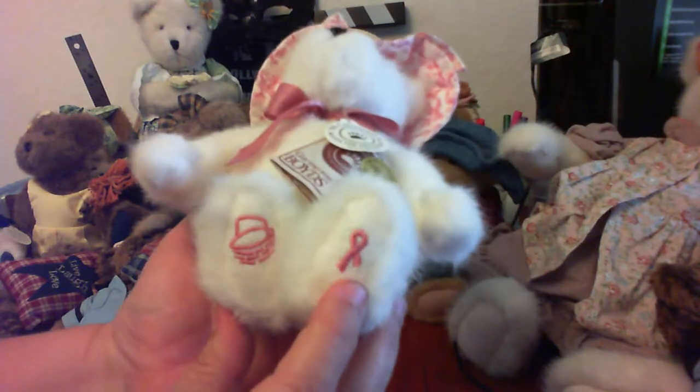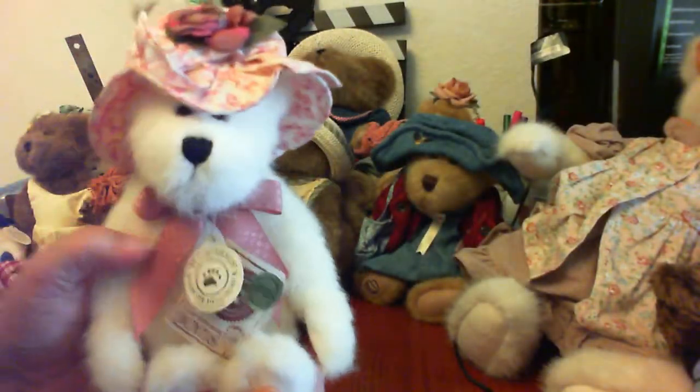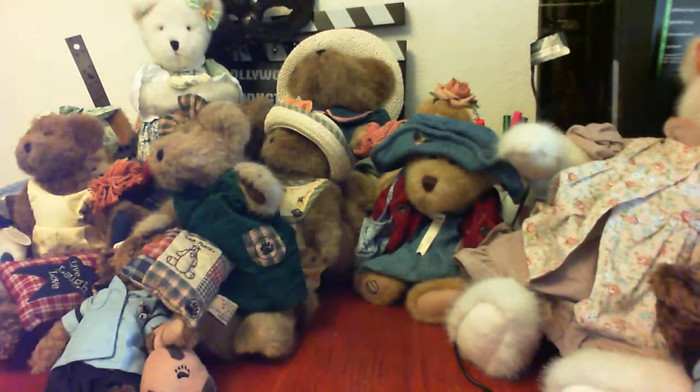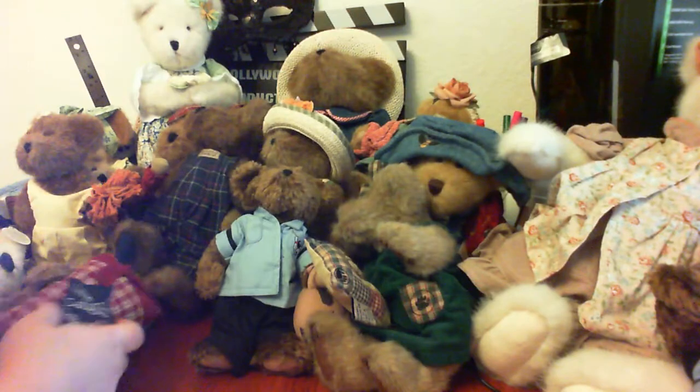Oh yeah, there she go. Look, she is the breast cancer awareness bear. So there's a bunch of these out. She maybe again sells in the $10, $12 range. Sweet little piece though.